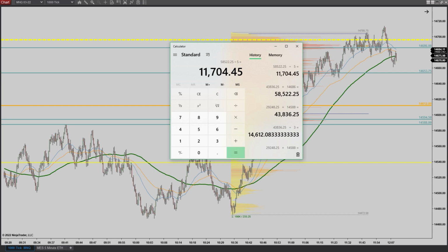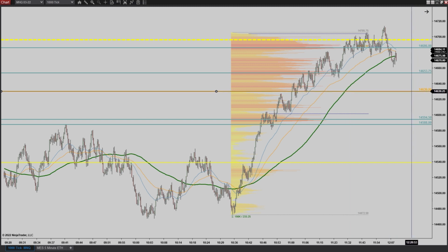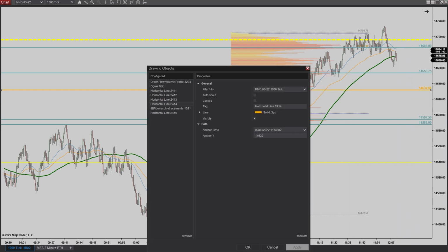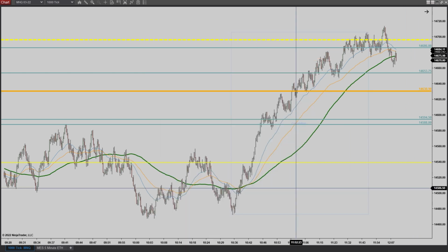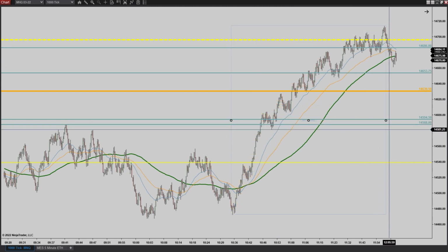That's 11. Wait, that's not right. 5, 8. That's the number I want. Come on now. Divided by 4. 14,630.50. Right there. Of course, then I move it. 630.50. And then we'll make this a little bit thicker just so we can keep track of it. That is going to be the break-even point for all the bears so far up to that point.